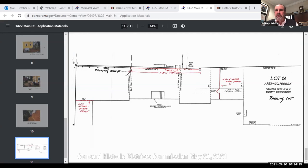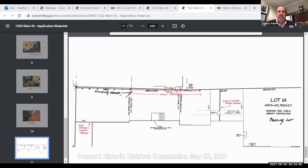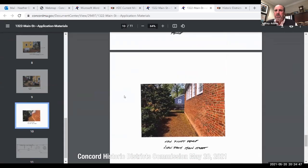So there are three areas of fencing proposed, right in the middle of the drawing, and I'll come back to that in a moment. On the right side, adjacent to the parking lot, that'll be a small picket fence. And on the left side is again a small picket fence. And to get a better understanding of these areas, perhaps we can look at some of the photos. So this is looking down, if you could go to the left side of the library as viewed from Main Street. This is to the left of the addition that was built a number of years ago. And it's a small picket fence to close in that back corner that we're recommending.